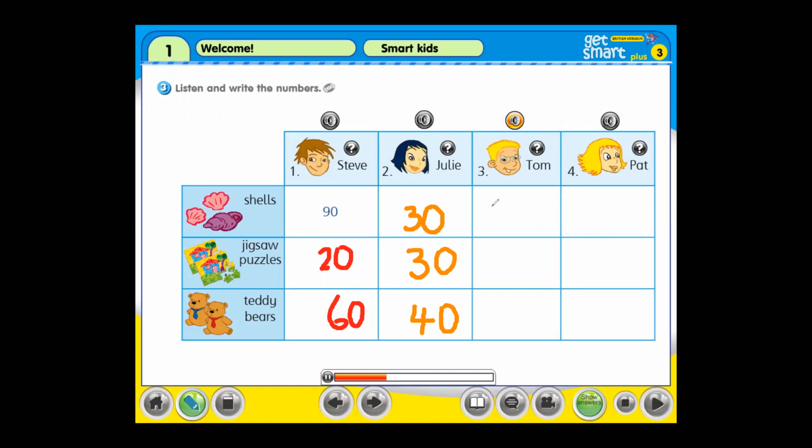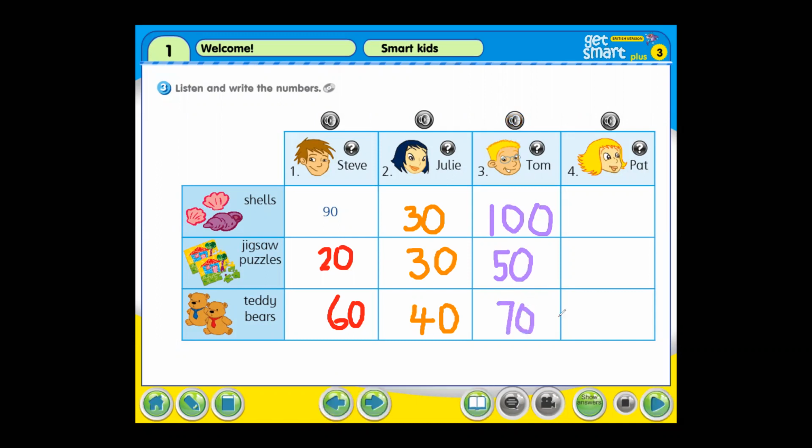I have got 100 shells. Wow! 100 shells? What about jigsaw puzzles? I have got 50 jigsaw puzzles. How many teddy bears have you got? I have got 70 teddy bears. Okay, this is what I get. Tom has got 100 shells, 50 jigsaw puzzles, and 70 teddy bears. So later on, we're going to listen again to make sure our answer is correct.